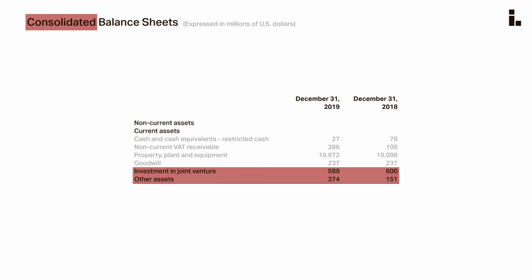When First Quantum buys another company, they're buying all of the assets and all of the liabilities of that company. In effect, they're buying the net assets of the business. However, what they're actually buying is the future earning potential of the company. Thus, the purchase price of the company being bought is usually higher than the net asset value. This difference is known as goodwill.